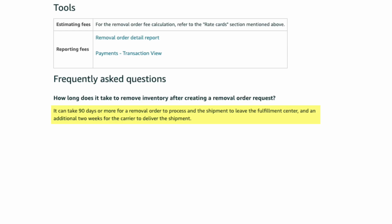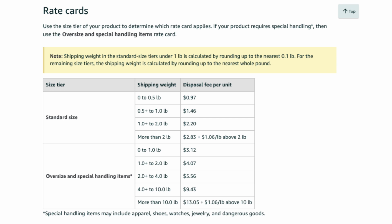Now, if for whatever reason you don't want to remove the inventory and have it shipped to you, you can actually have Amazon dispose of the inventory for you. For example, if it's a product that you simply don't want to sell anymore, or you have unsellable inventory such as from customer returns, Amazon can dispose of these units for you. Again, the disposal fee depends on the product size and tier, as you can see here.